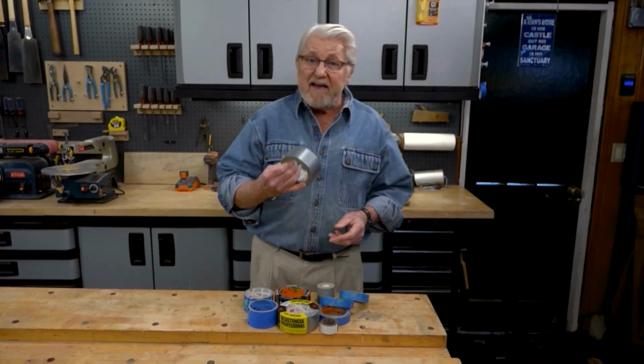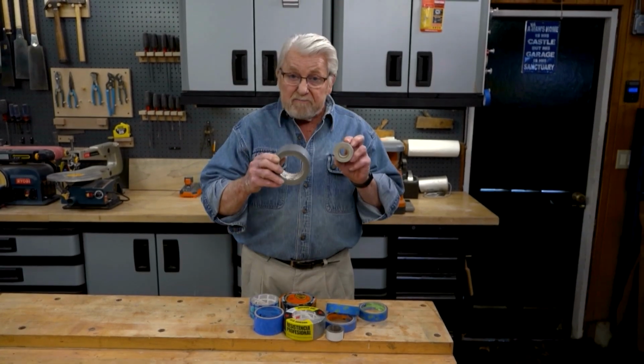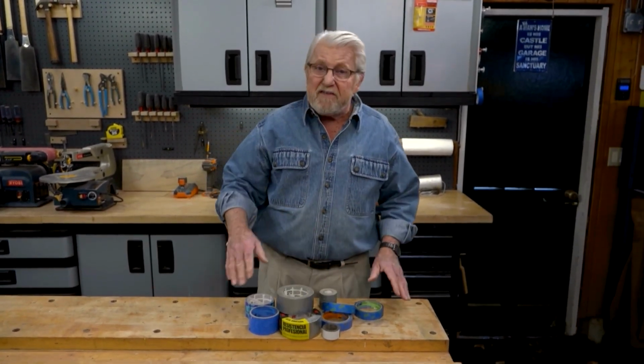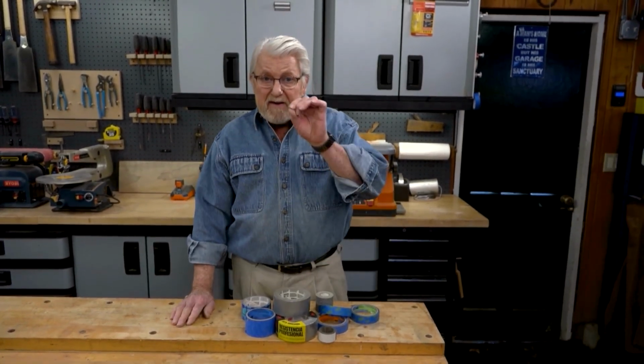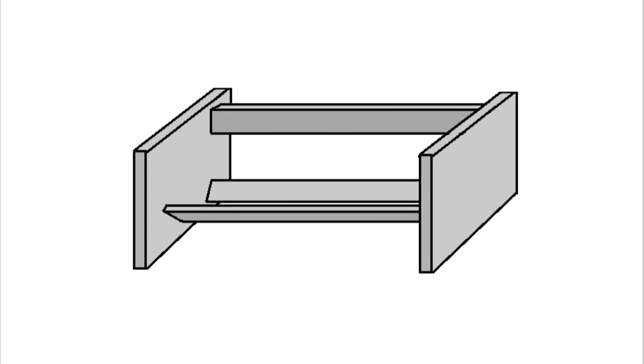I've got all kinds of different tape, different widths, different diameters. What I want to do is come up with a storage rack that can accommodate all of these variations, keep the tape handy, and make it easy for me to pick out the one that I need. This is the rack I plan on making.